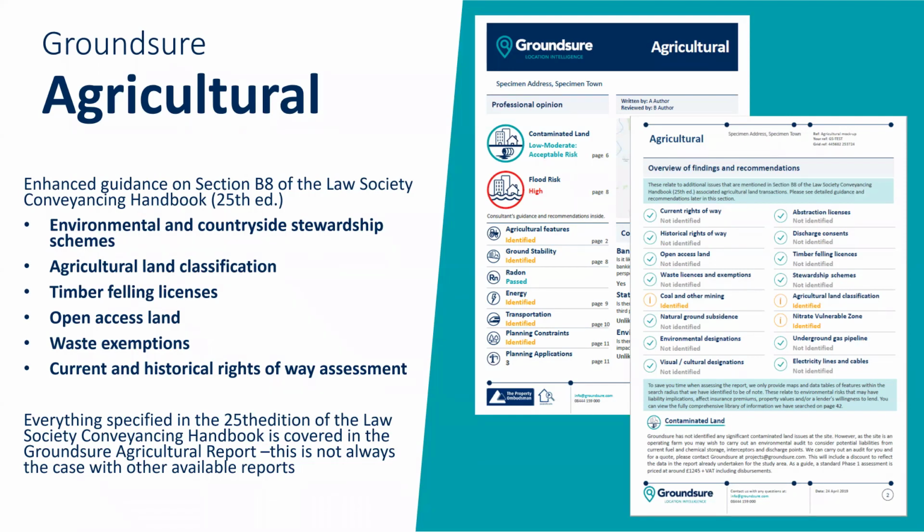It looks at timber felling licenses. It gives an agricultural land classification, so what grade of soil there is there, so your client knows if they'll be able to grow crops. It looks at environmental and countryside stewardship schemes, any waste exemptions, and also any current and historical rights of way, so your client knows if anything's going to crop up in the future under the new proposed legislation that the government's bringing in, that by 2025, all of the public rights of way need to be identified as well.